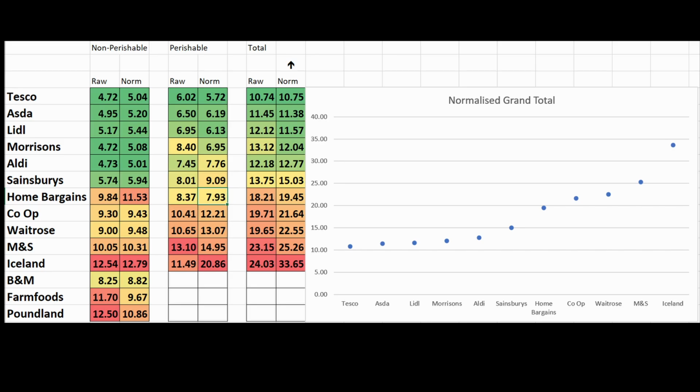I would say these stores form a sort of competing group, albeit with a few pounds difference between Tesco and Sainsbury's. Then it's all uphill through Home Bargains, Co-op, Waitrose and M&S, with Iceland coming in as the most expensive in test, more than 3 times the normalised price of Tesco. Again, probably not something I should really fault them on, since their speciality is frozen food.